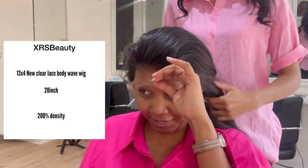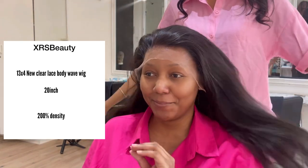And then from here on, we went to Nay Hair. Shout out to Nay Hair for installing the hair. Guys, she was also so impressed with this wig because she didn't have to do anything to it. All we had to do was install it.